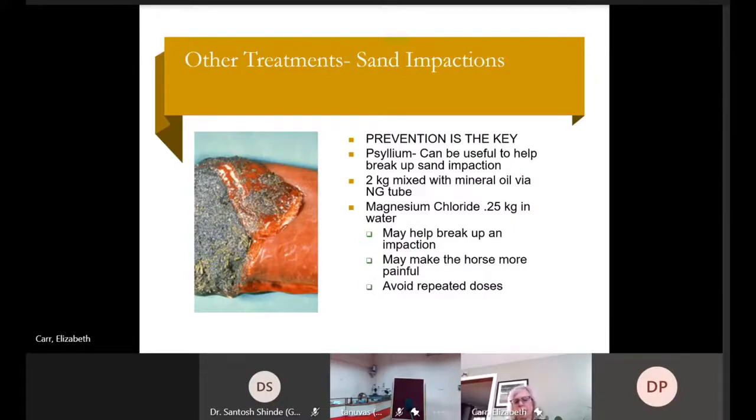Also, be very careful about giving magnesium with other solutions. If they absorb the magnesium, which can happen if it's given with something like DMSO, which some people will use, if they absorb too much magnesium, it's actually an anesthetic and can put the horse to sleep. It is important to avoid repeated dosage of magnesium chloride because of this risk of hypermagnesemia and heavy sedation, or quite honestly, can anesthetize them.